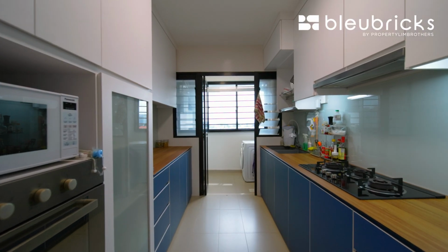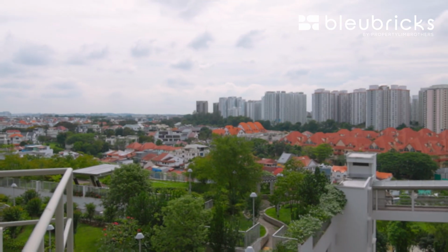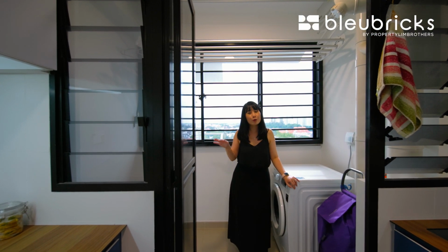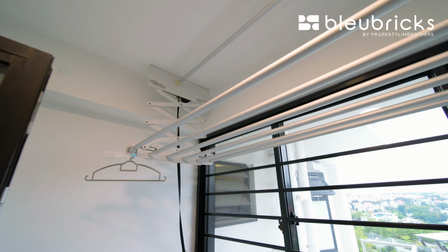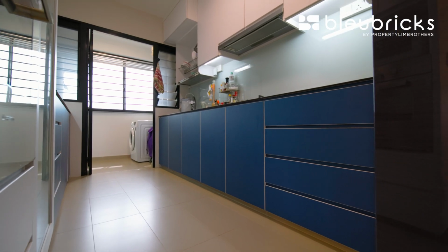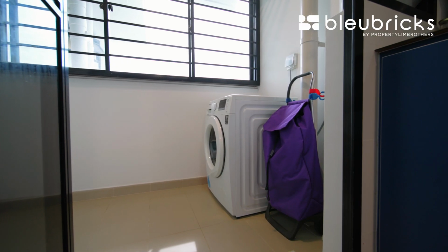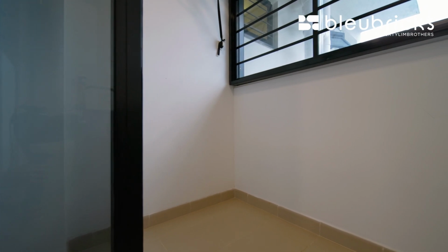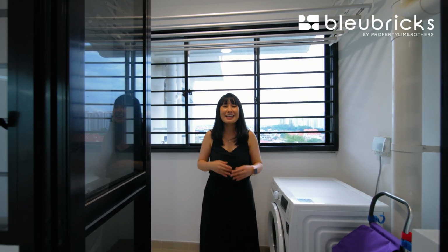This is probably one of the few service yards where you get a beautiful view of the landed enclave. The only west sun you can expect to receive will be from your service yard area, which makes it great to hang dry your laundry. And because of the unblocked view, you get lots of wind coming in, which help to ventilate your kitchen as well. Over here is where you can place your washer and dryer, and you also have some provisions over here to do up some shelvings. Before moving on to the rest of the house, let's take a quick look at the BB pricing analysis.